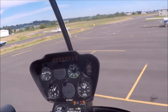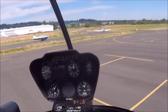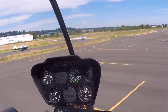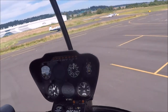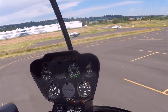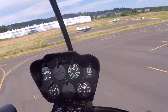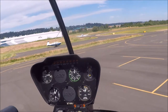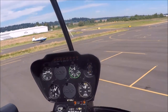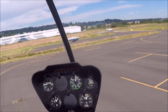How much better that is. Excuse me. How much better, Auburn, that traffic is. Mooney 5-3 Victor, departing runway 3-4 to the east, Auburn. Why haven't you been doing this the whole time? I don't know, but I'm liking this.